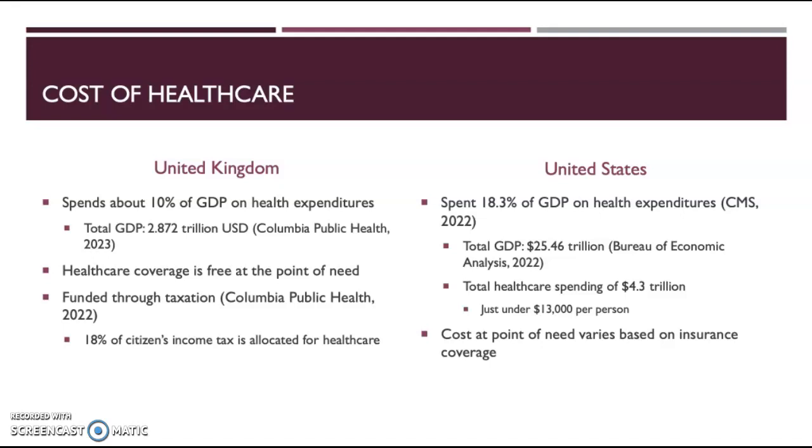So the United States is spending drastically more money on healthcare. That was a total spending of about $4.3 trillion, and that's estimated to be about $13,000 per person in the United States. At the point of service, cost varies fairly significantly. The biggest impactors of cost are whether or not an individual has health insurance. Someone who is uninsured would be expected to pay significantly more than someone who carries insurance, but cost of healthcare really varies based on an individual's insurance coverage.